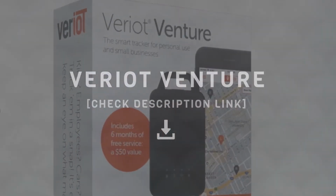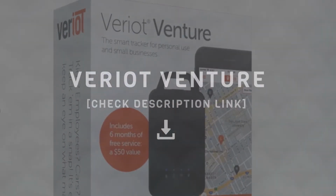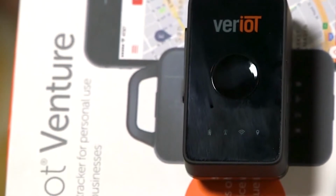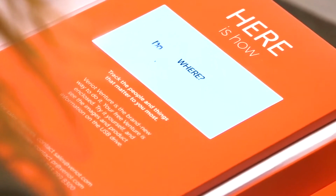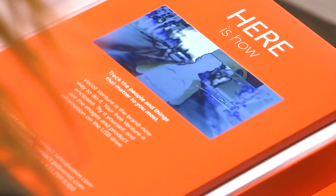2. Very Adventure. This GPS tracker is our favorite because it's extremely accurate and easy to use. It's even impressive before you turn it on.